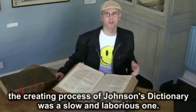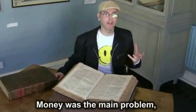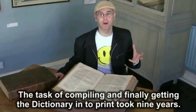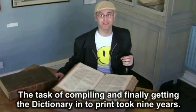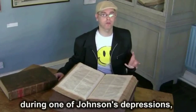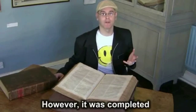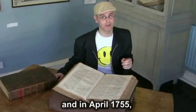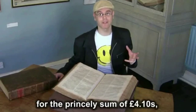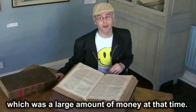Despite all of the assistance, the creating process of Johnson's dictionary was a slow and laborious one. Money was the main problem, or more to the point, a lack of it. The task of compiling and finally getting the dictionary into print took 9 years. This includes a 3-year gap during one of Johnson's depressions, when it seemed as if the whole project was doomed. However, it was completed, and in April 1755, the first copies of the dictionary went on sale for the princely sum of £4.10, which was a large amount of money at that time.